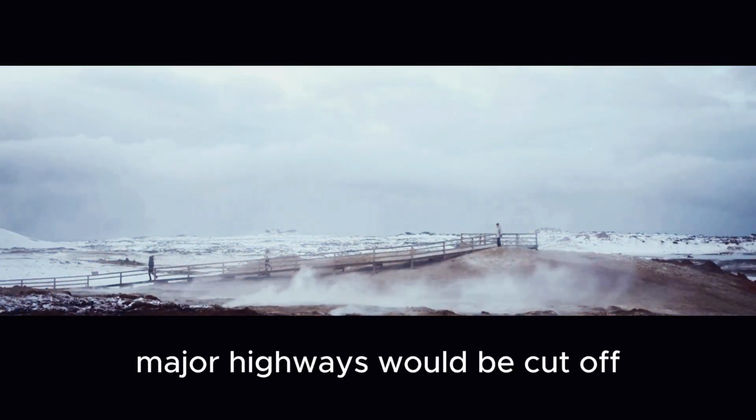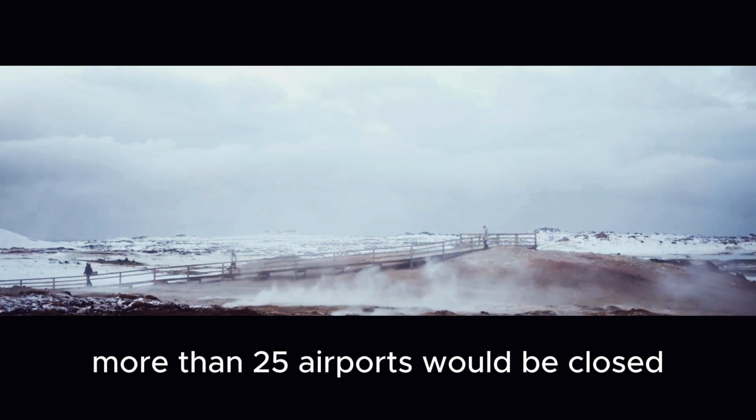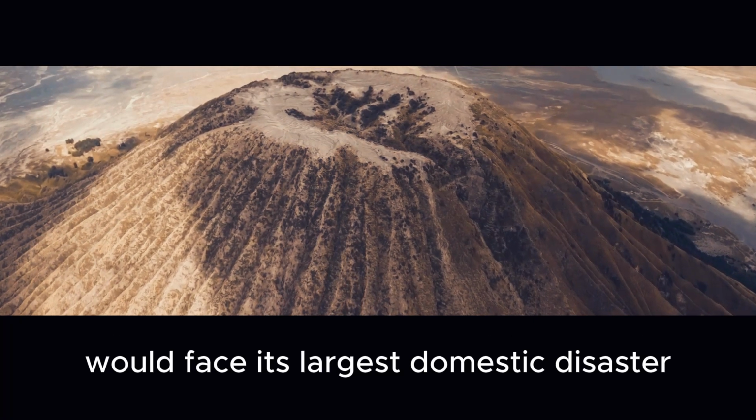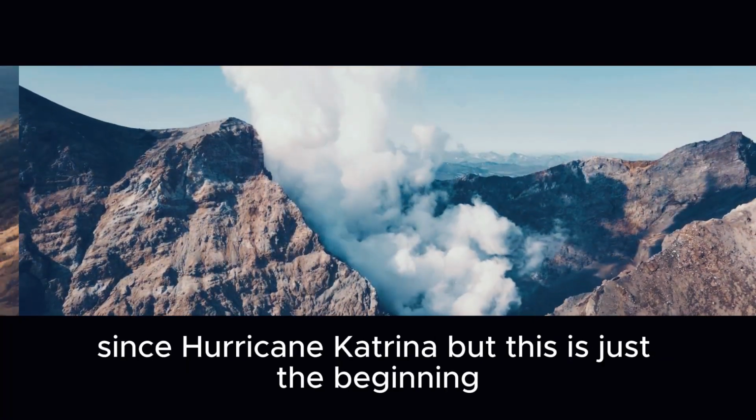Major highways would be cut off. More than 25 airports would be closed. The United States would face its largest domestic disaster since Hurricane Katrina, but this is just the beginning.